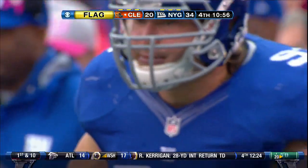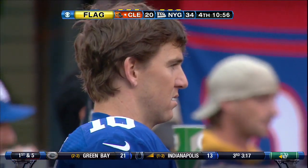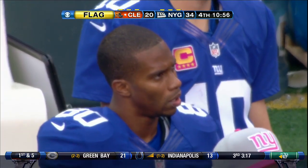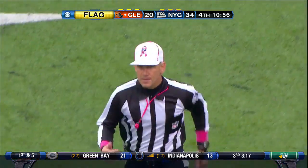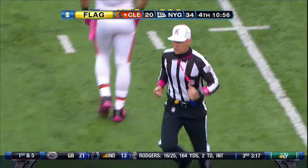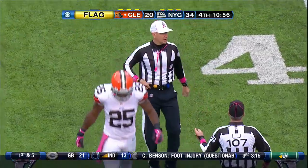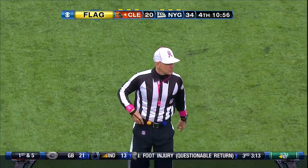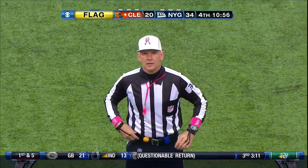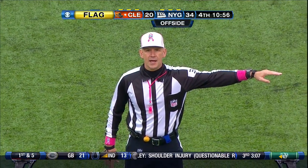Looked like both the edge guys jumped. Looked like Umenyiora was the farthest across. You know, pink is the official color for the day, but we've seen a fair share of yellow, haven't we? And they want to know what Pat Shurmur wants to do, because if you accept the penalty, you get third down over. They didn't have enough yardage for the first. Offside. Defense, number 72. Is in the neutral zone at the snap.